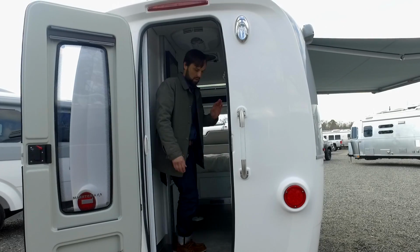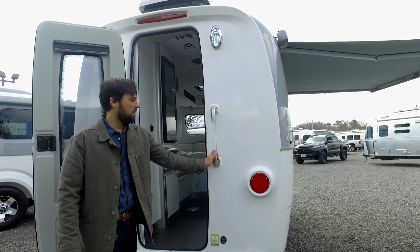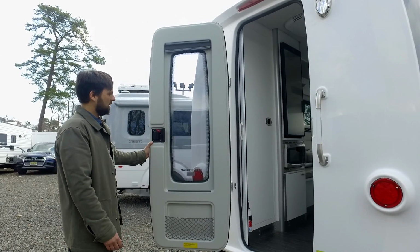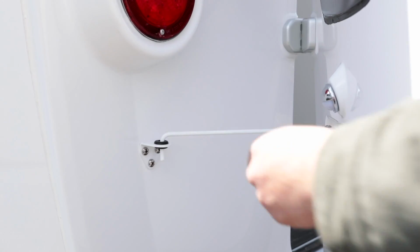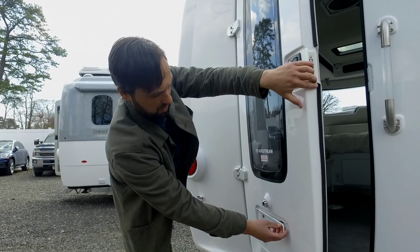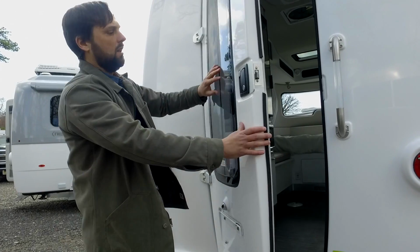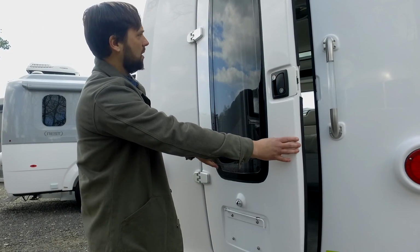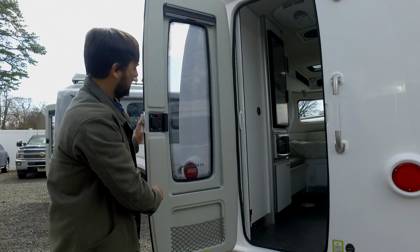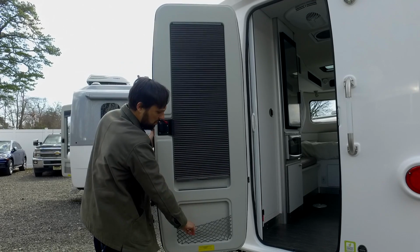Let's take a walk outside. Heavy duty grab handle here at the back door. I love the way they designed this rear entry door. It's got a little hook that hooks in here that keeps the door open, and then when you're not using it, it snaps in right above your license plate area. It's got the Airstream logo on the back, heavy duty lock mechanism, and it has an ocean air shade built right into the door as well as a pocket.